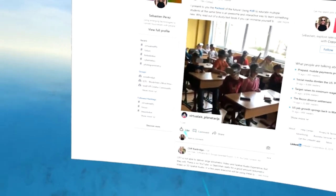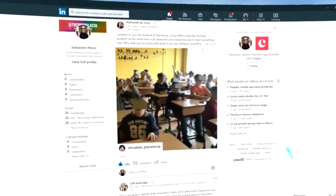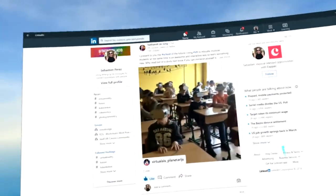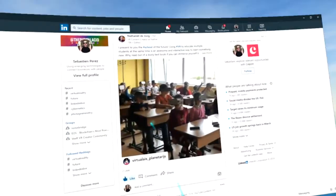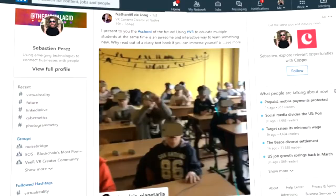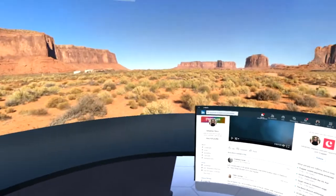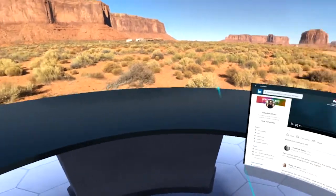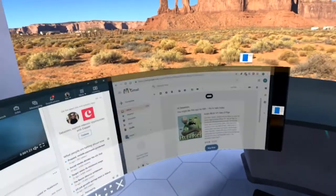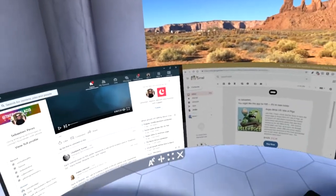So check this out. I've got this LinkedIn interface, which I can pull up. I can make it any size that I want, so I'm not restricted by the size of my screen or where it is placed in the room. All of that is at my fingertips. Now, check this out. This is our workspace. So we can have our windows lined up here. I can control where they're spaced, which really speaks to the whole idea of spatial computing.